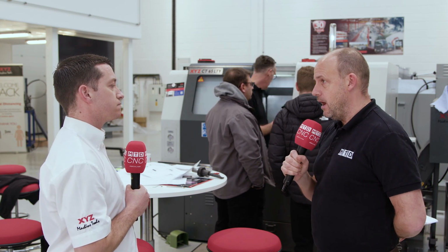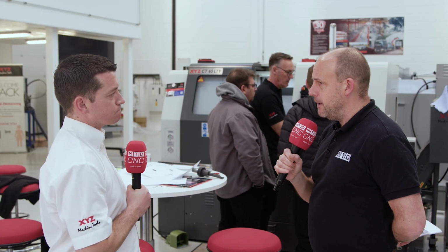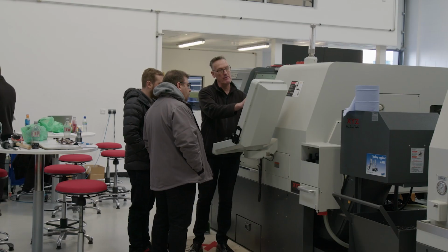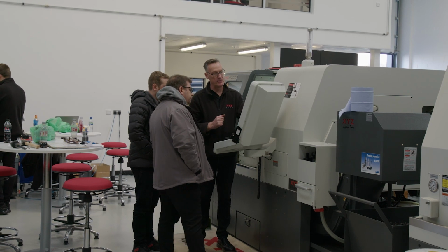Now behind us here, we've got some operator training going on, which obviously happens very commonly here. One of the models that is in the clearance sale at the moment is in fact the CT65, not this one, but the smaller one. Can you just tell us briefly about that model and some of the others that are available quickly on short lead times? Sure, yeah, it's an 8-inch chuck machine, 65 capacity with the CT65, but we've got much bigger machines in our range, going up to the 320 LTY that's right behind us.